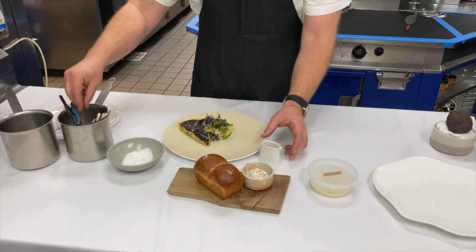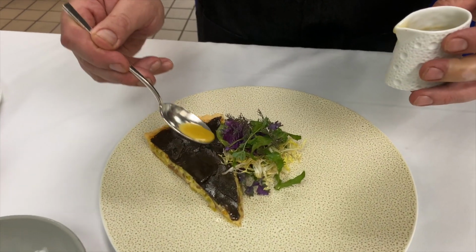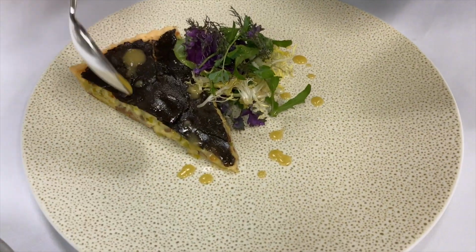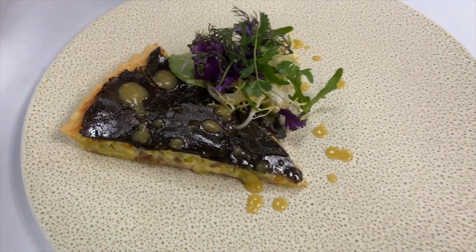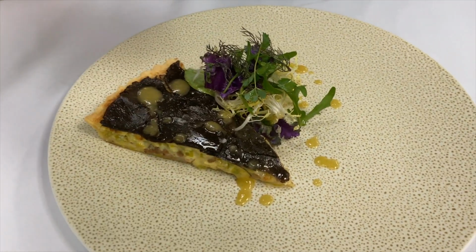If you like, there's a little extra vinaigrette. You could drizzle maybe a little bit of vinaigrette on top of the tart, and you can maybe put a little bit on the plate if you like. Entirely up to you, but it definitely will complement all of the flavors in the tart very, very well. You could also finish, if you like, with just the tiniest little bit of Maldon salt.